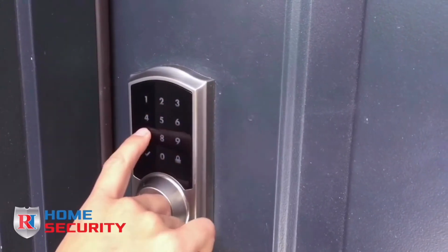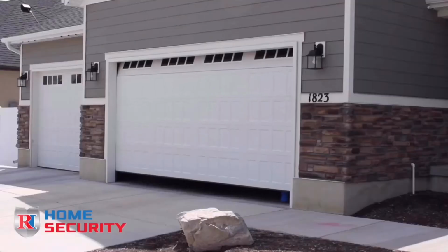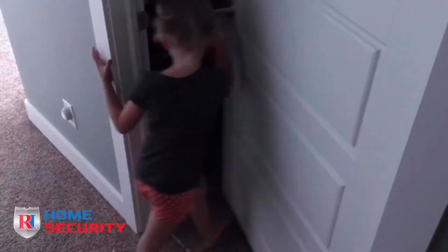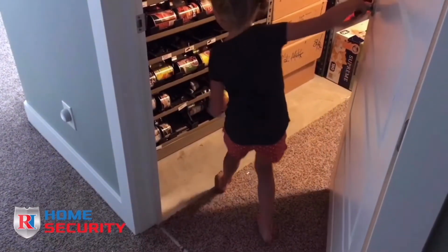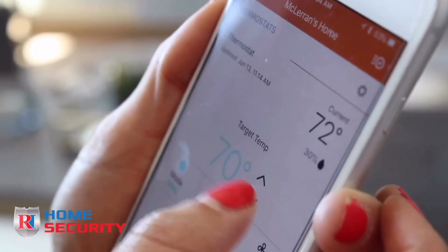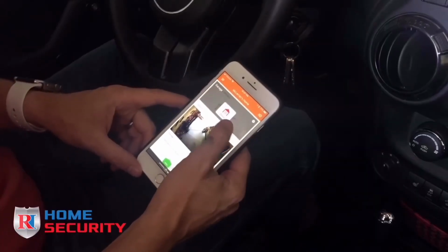Z-Wave technology connects smart home devices like door locks, garage openers, smart lighting, and thermostats to your system, making your life easier as you enter a room, eliminating keys, saving energy when you're not there, and making sure you never leave the garage open.